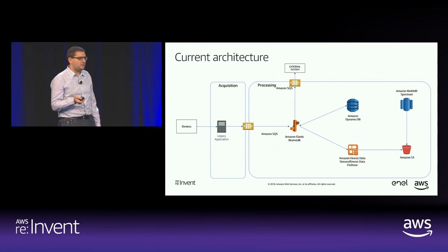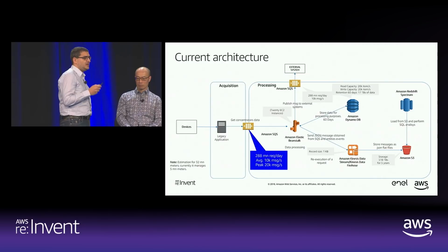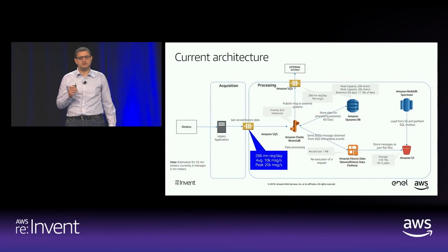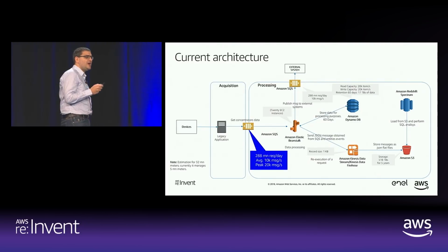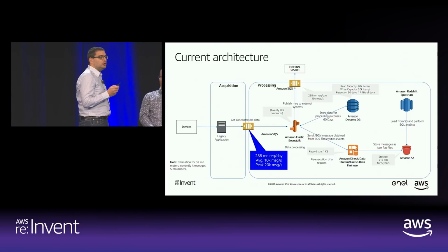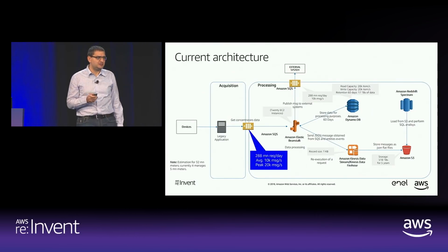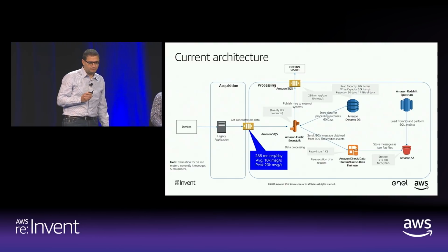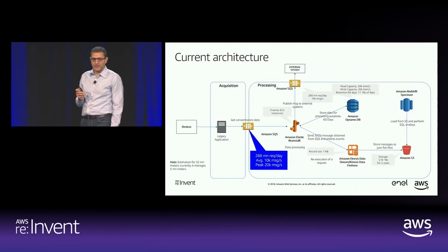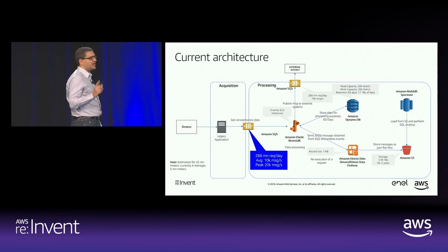Let's see the numbers. We have almost 300 million messages per day. For our SLA, we have only 8 hours to process them. So we need a processing rate of 10,000 messages per second. Okay, this is our current architecture, and this is in production.